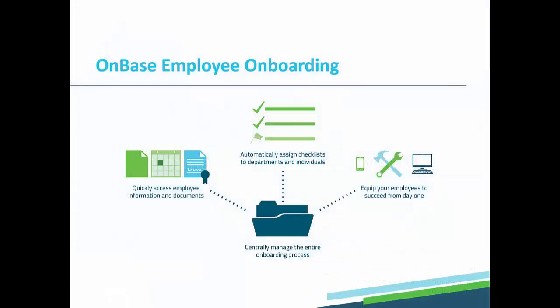And finally, at least what we'll cover in my slides and before we get into the demo, an employee onboarding solution by OnBase gives HR personnel the tools they need, including automation, increased visibility, and centralized information management to improve the service that HR provides to not only new employees but existing employees from day one on the job.